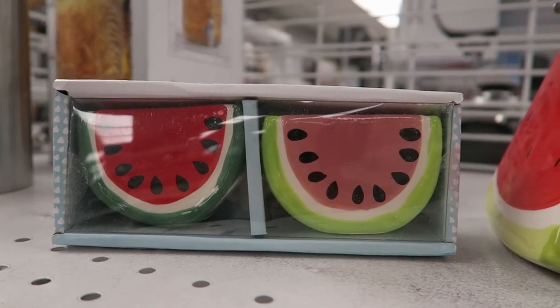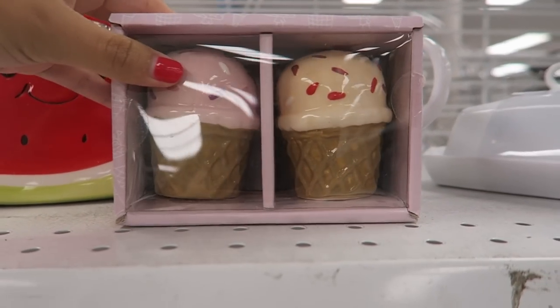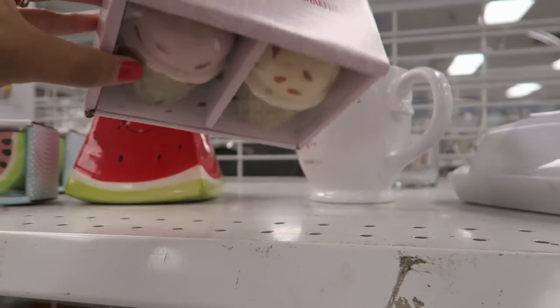How adorable are these salt shakers? A watermelon, this is a watermelon jar. The ice cream cones, that one's my favorite. And they also have these lemon salt and pepper shakers. But look how cute, shake, shake, shake.